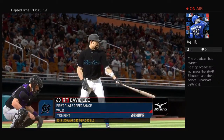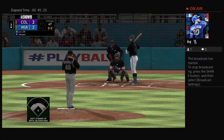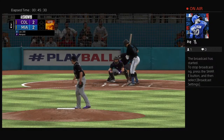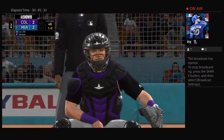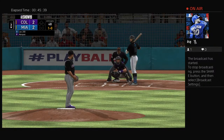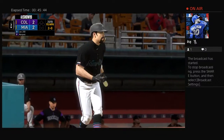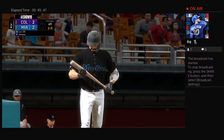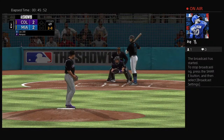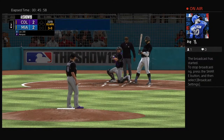Stepping into the box, David Lee. He drew a walk his first time up. The right fielder, David Lee. First pitch coming. Here it is. And a fastball to start things out here. Not close. It's a ball and no strikes. Runs outside, so it goes to 2-0 now. They obviously circled him before the game that they were not going to let him beat them. Walked him this first time up, and now they're nibbling again. Too high, and it's 3-0.